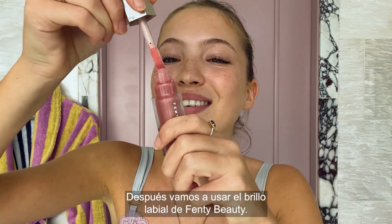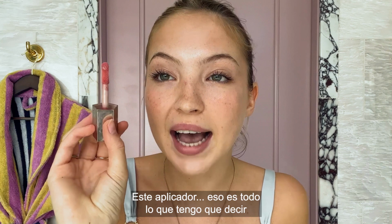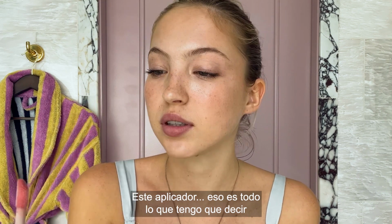And then we're gonna use the Fenty Beauty lip gloss. This applicator. That's all I have to say. And the smell.